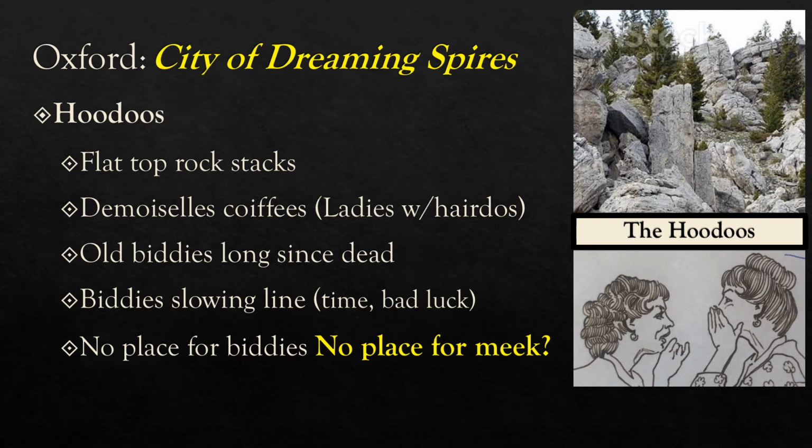I showed in my prior video that there were many connections in The Thrill of the Chase to the city of Oxford, England, which is known as the City of the Dreaming Spires, and I believe that's a reference to the area of Yellowstone National Park called the Hoodoos, which are flat top rocks. The geologists call those damsels coiffes, ladies with hairdos, and these drawings of the biddies in The Thrill of the Chase have flat top hairdos, and there are many other connections.